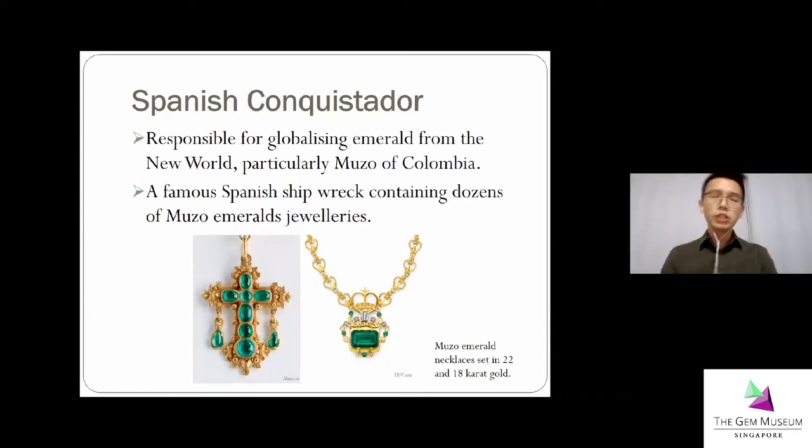Yes, Egypt was one of the major emerald sources back then. That was until the Spanish conquistadors discovered the New World in the 16th century. The New World consists of Central and South America, particularly Colombia, right? When they first got there, they noticed the indigenous people had already been mining emeralds in a few places in Colombia: Muzo, Chivor, and Cosques. These places were full of emeralds. And the Spanish got mesmerized by the green, the fine quality of the Muzo emerald. Eventually they began mining on their own, right?